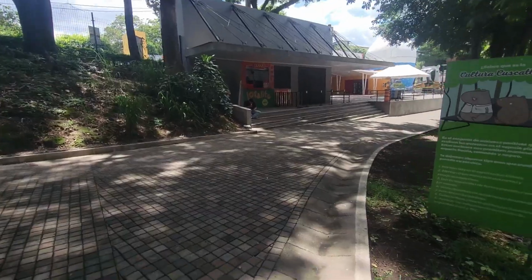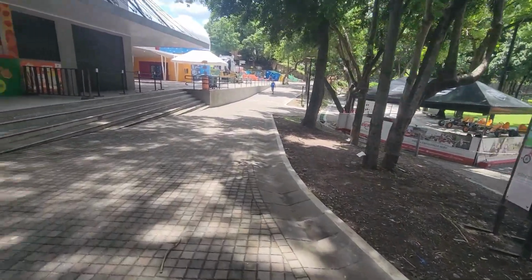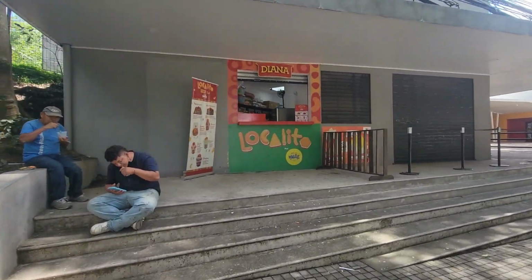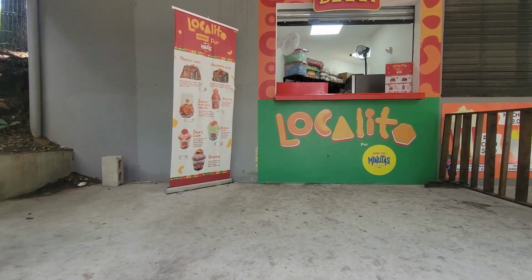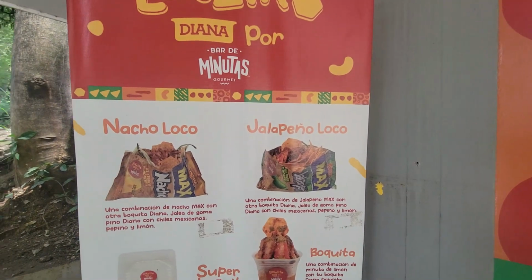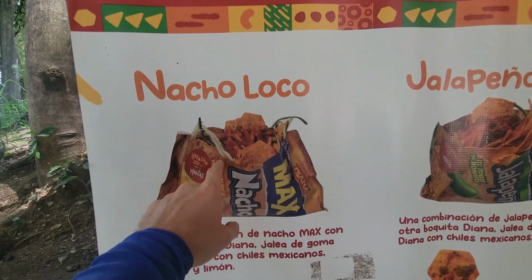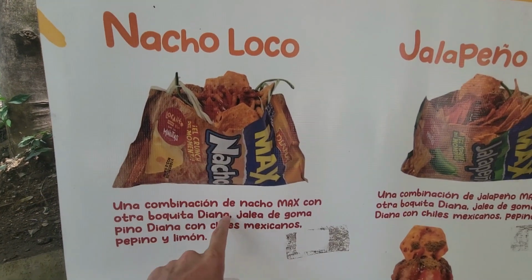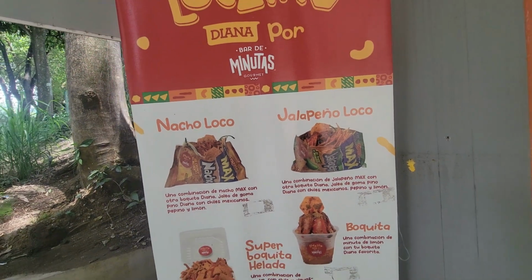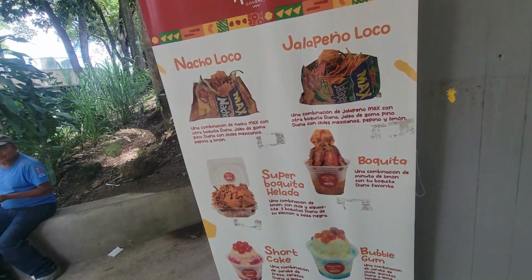What do we got here? Localito. Nacho Loco. Yeah, this is basically what we call pizza in a bag in the US. Although it has meat. I don't know if this has meat here. No meat. We have meat in ours, and we call that taco in a bag, at least in Minnesota. I don't see any meat in any of these things.